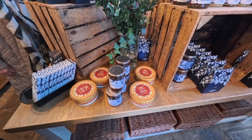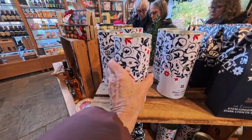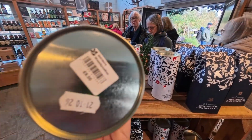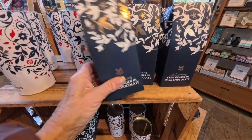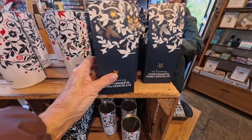Lovely. Lots of nice chocolatey bits. So look, mixed spiced biscuits. So they are £6. Oh, stem ginger and dark chocolate, that would be Mike's. How much is that? £7.